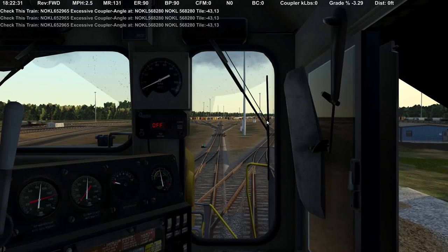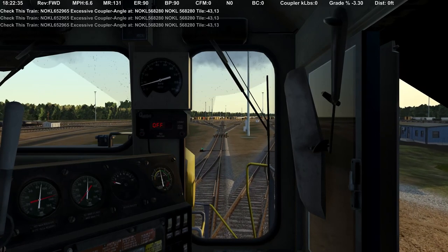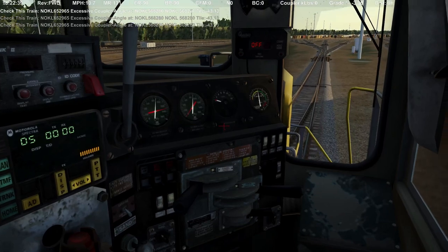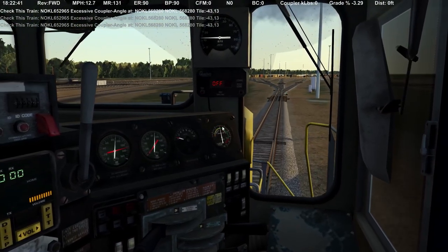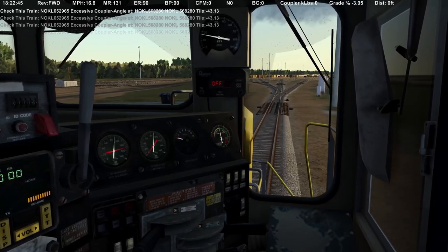Release the independent, just coast on in there. That is pretty cool. It absolutely blows me away to have a working hump like this in game. Like, it's absolutely nothing short of impressive.